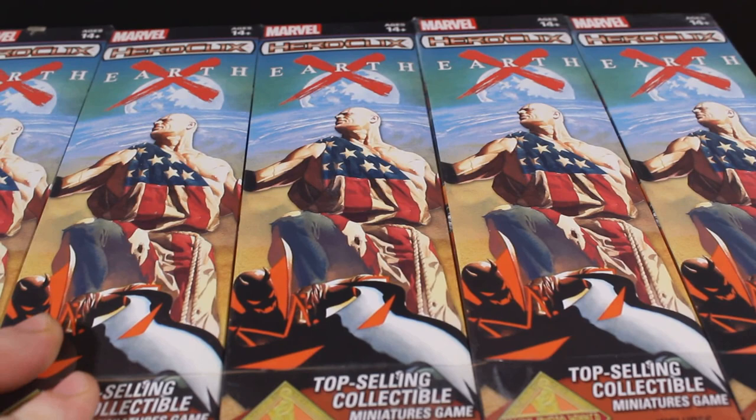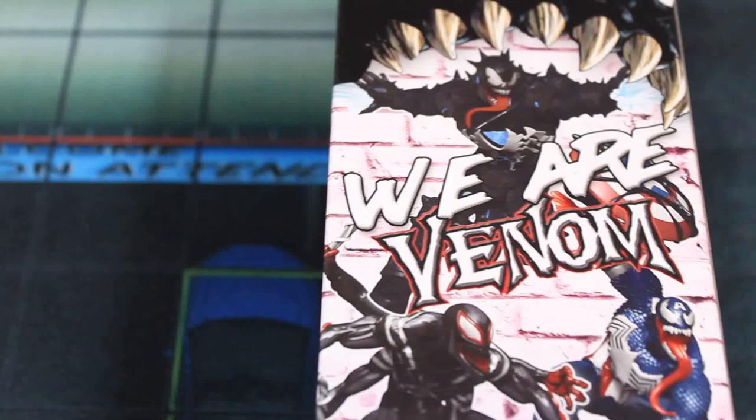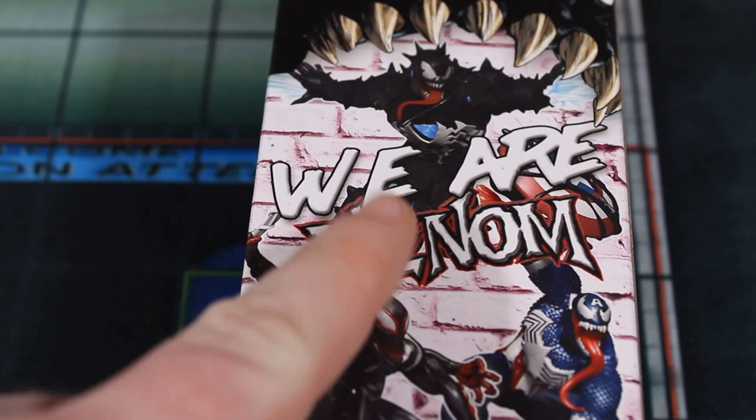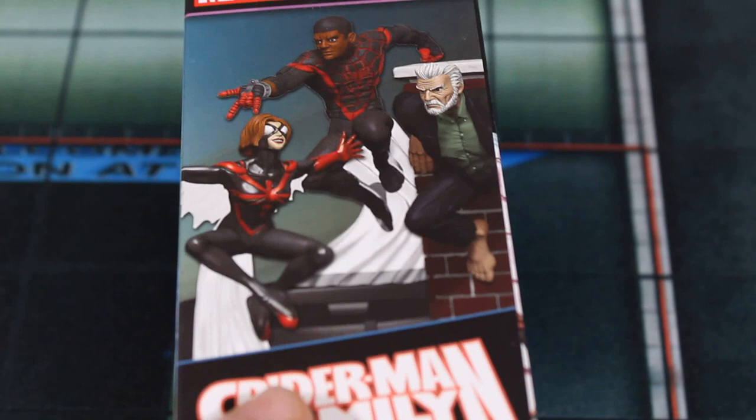All right, so here we are with our first booster of Earth X. Let's just get a little look at it here. Some cool, I believe that's Alex Ross artwork there, so really cool. Just go around the booster. We got Inhumans. We got Earth X. We got Venom Chases. These are really cool. If we had our druthers, we want this Venom Cap Chase, although the Ultra Chase would be cool because I've never pulled one. This Venom Iron Man's also not bad. Then we've got Arachnids of Earth X and Spider Family. So it looks like we got the Miles Morales prime figure there.